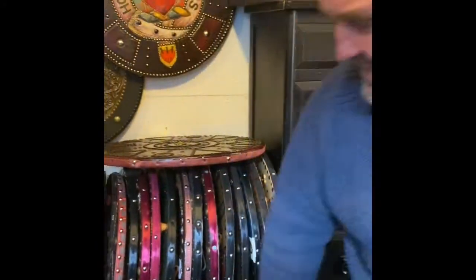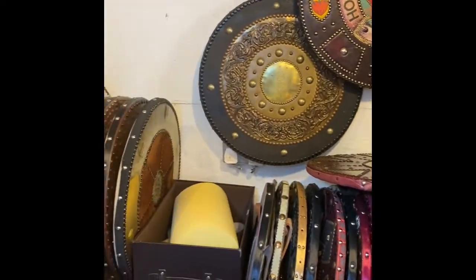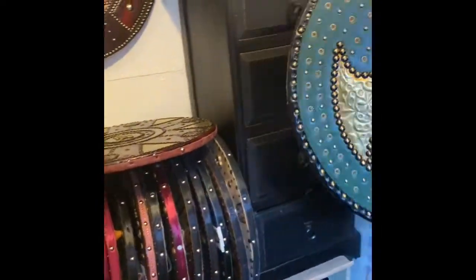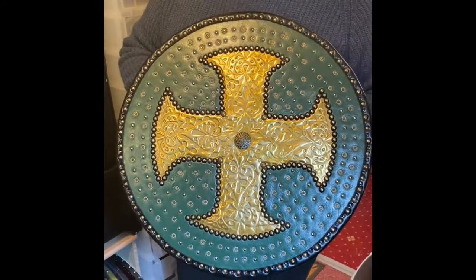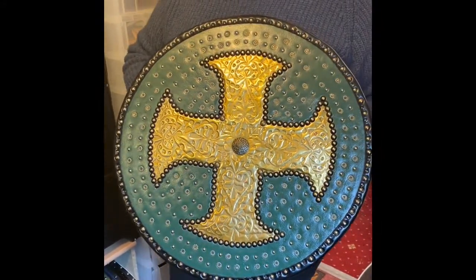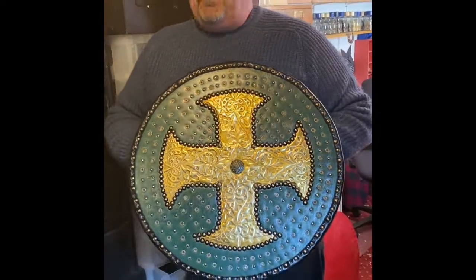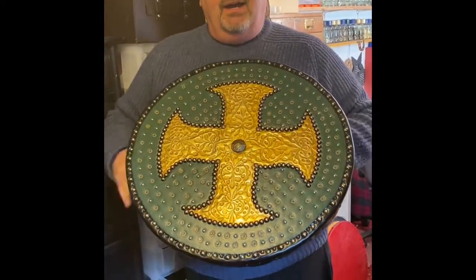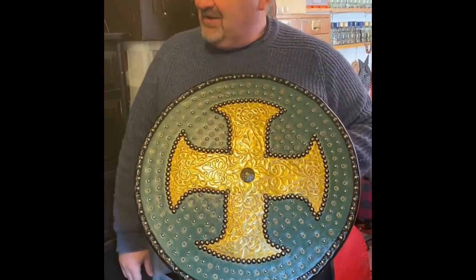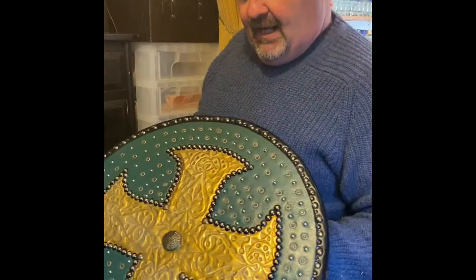Have you got any other favourites here that we can show the customers? This is another one I like. There's a lot of ecclesiastical symbols on targes. Our clansmen would have been invoking the saints and God to protect them on the field. So, the old adage, God is on our side. A Christian cross would have been a pretty common symbol.